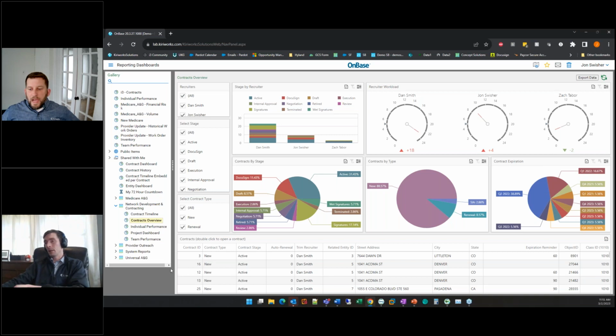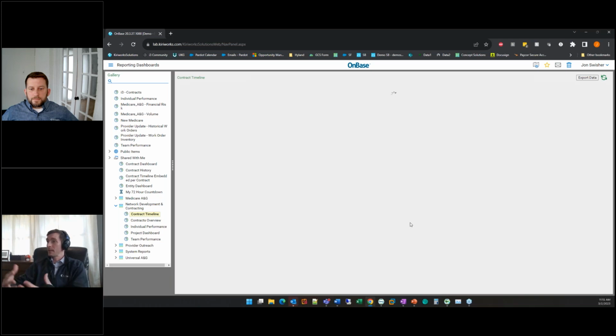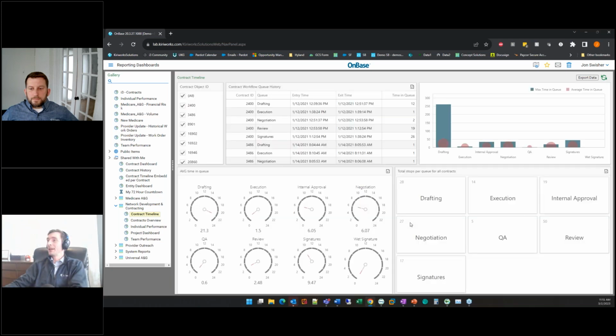Now, I want to take a couple more minutes and walk through the remaining dashboards because that's what we're here to talk about today, right? So if we look at that first dashboard I had up, that's the contract timeline. This is an overall picture, a 30,000 foot view of our contract process. And what this is doing is giving us our total stops at each one of the queues here on the right side, the average amount of time spent in those queues, and we can put those goal thresholds in there based off of your organization's expectations and your team size, things like that.